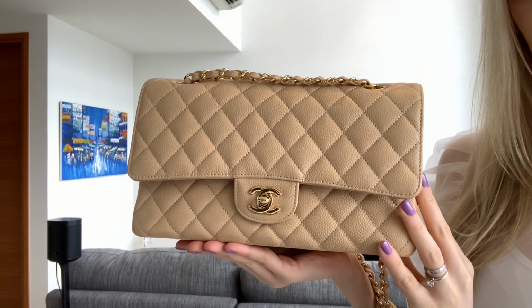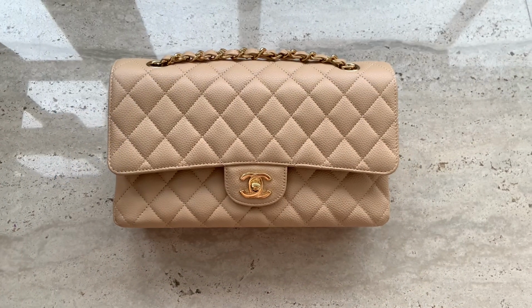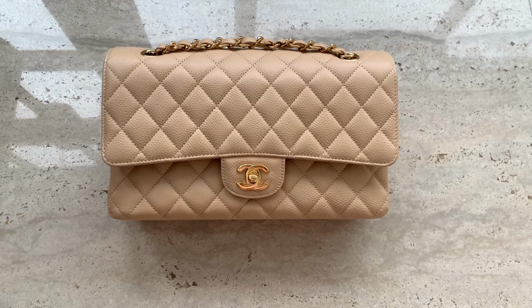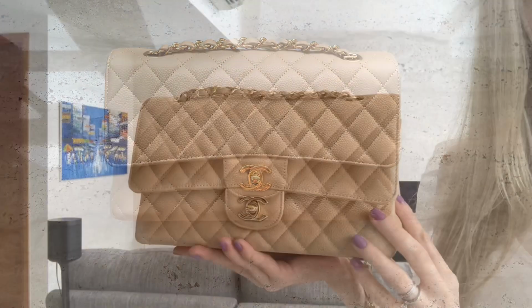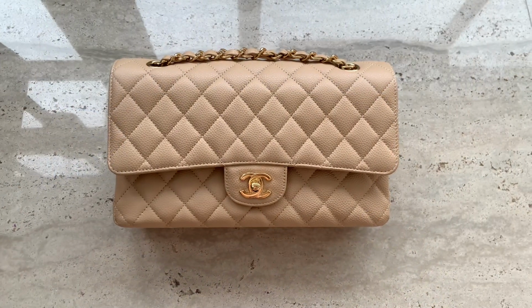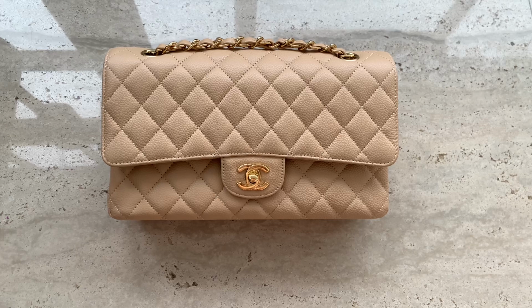So let's begin. I featured this bag during my early days when I just started YouTubing, about 2 years ago. I remember I was talking about this bag. I was very excited to buy it in Cannes. It was quite an adventure to locate this bag. I couldn't find it in France. It was sold out and I managed to find it in Cannes.